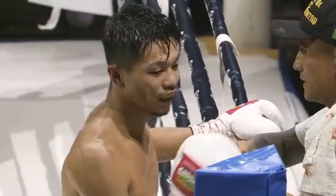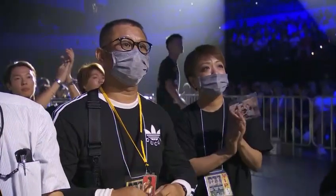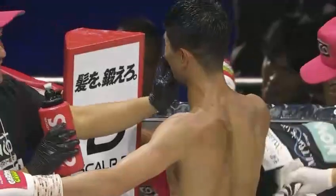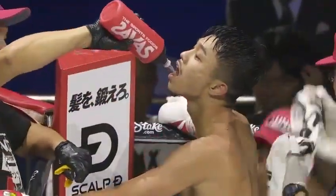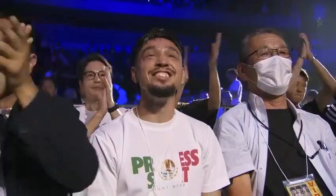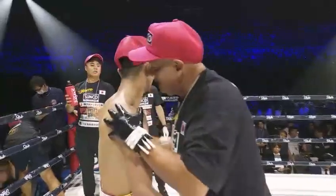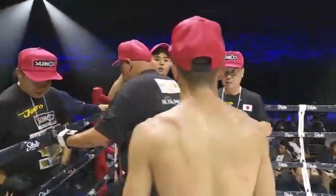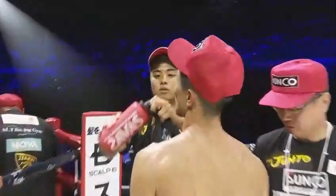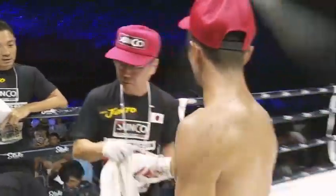Valiant effort from Cortes tonight, but Junto Nakatani scoring those 3 knockdowns. Been dominant with that jab. Solid performance from pillar to post for the champ. And he finished that last minute strong to close out the show. Big smile on the face of his friend and stablemate, Anthony Alasquaga, and a hug from Rudy Hernandez. The judges will tally up the scorecards, and then we'll move on our program.